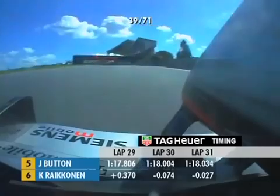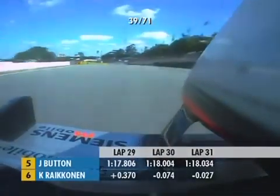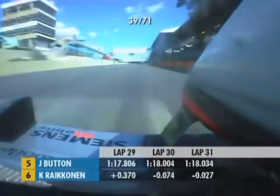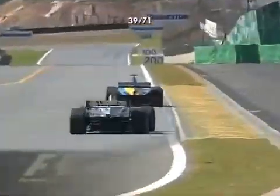So on board with Kimi Räikkönen, this wonderful view from just behind the front wing. Let's just ride with him a moment as he comes up across the start-finish area. Drops downhill into the left-hander. Hear the traction control working, and then the power coming in from that Mercedes V10 engine.